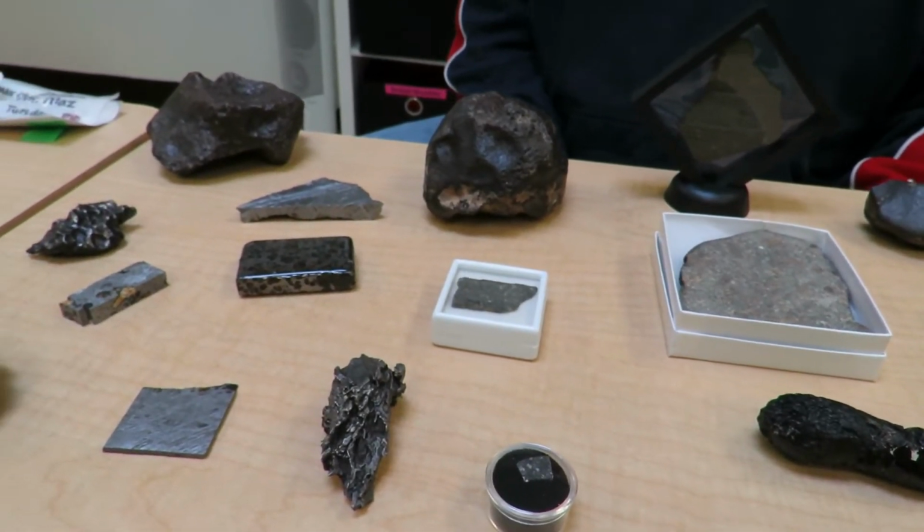So Ron, tell us, how did you begin collecting meteorites? I purchased my first meteorite at a gem and mineral show, to be exact. Bought my first one, and ever since then I've been hooked. I started doing research on them, and now I have way too many meteorites.